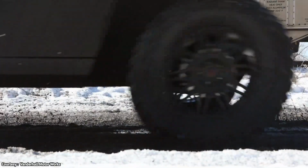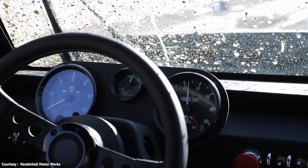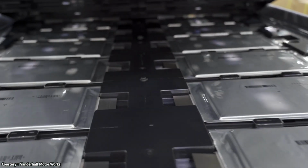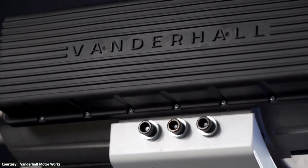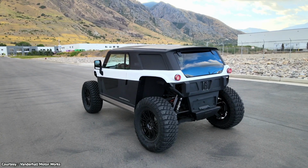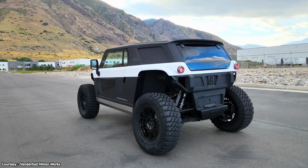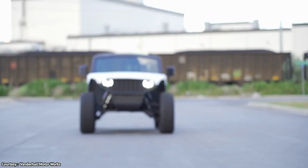Let's talk about its main component, that is, the battery. The Brawley features a powerful 60-kilowatt lithium-ion battery with a power equivalent to the 400 horsepower that you get from premium sports cars. In addition to this, its battery is good enough to give 1,355 Newton-meters of torque and can go as far as 200 miles on a full charge.